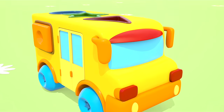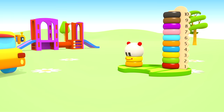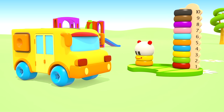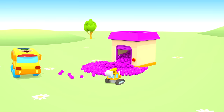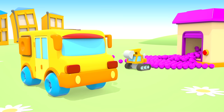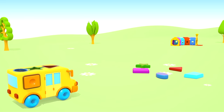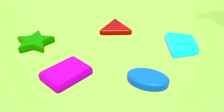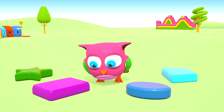This is a toy bus. Watch it greet the caterpillar. The bus greets the excavator too. And now, it's come to a clearing with some geometric shapes. Hop, hop! Do you want to play with the bus?